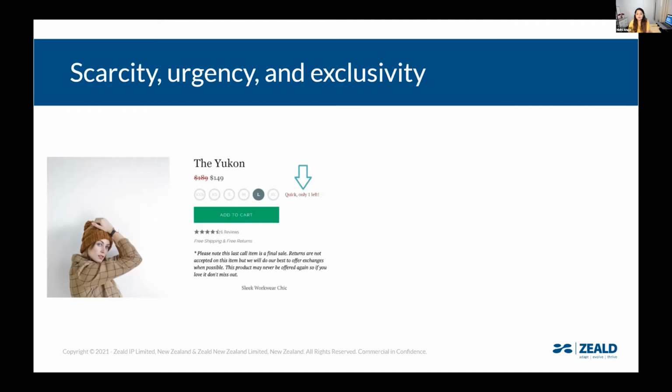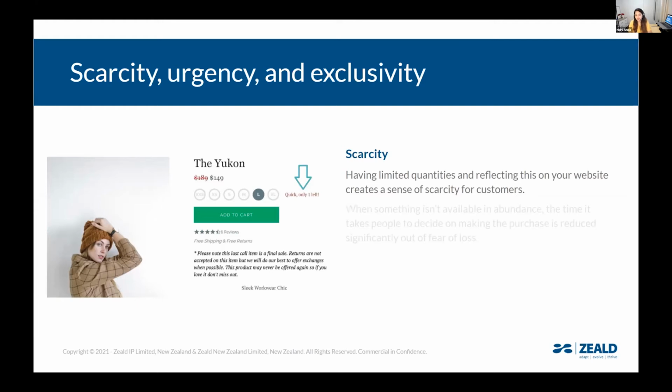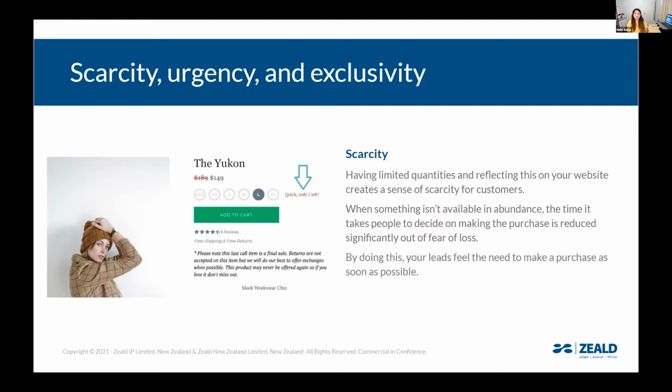The next important thing, this is mainly for e-commerce websites, but it can be applied to service industries if you're running some offers or discount campaigns. So scarcity, urgency, and exclusivity. If you talk about scarcity, what I mean is having limited quantities and reflecting this on your website creates a sense of scarcity for customers. When something isn't available in abundance, the time it takes people to decide on making the purchase is reduced significantly out of the fear of loss. So by doing this, your leads feel the need to make a purchase as soon as possible.